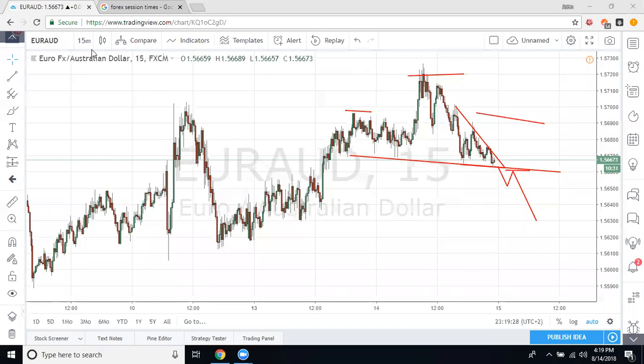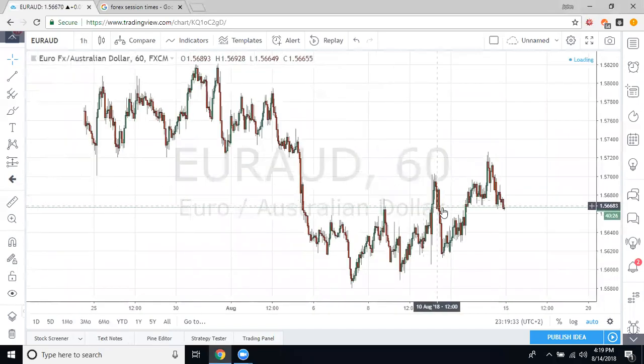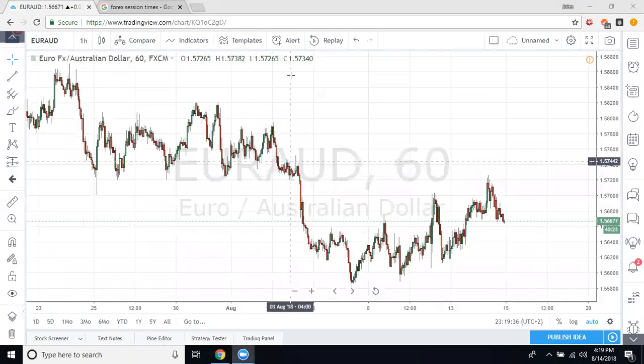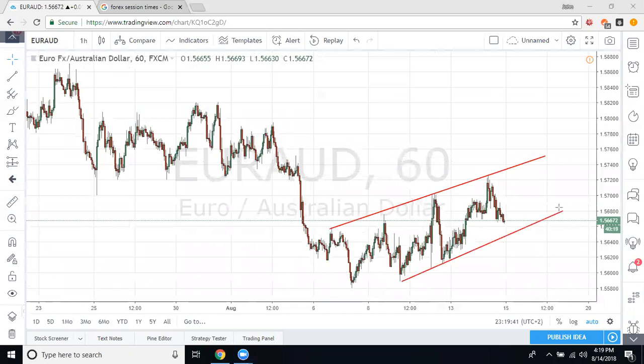Because even on the hourly, it looks like mine did already. It did break, isn't it? Keep in mind, it'll probably play out and then break, and at that point, it'll be breaking the bottom as well. So then you can place your sell and really hold it because you're on the hourly at that point. So I don't base anything off the M15. I just use it for reference.